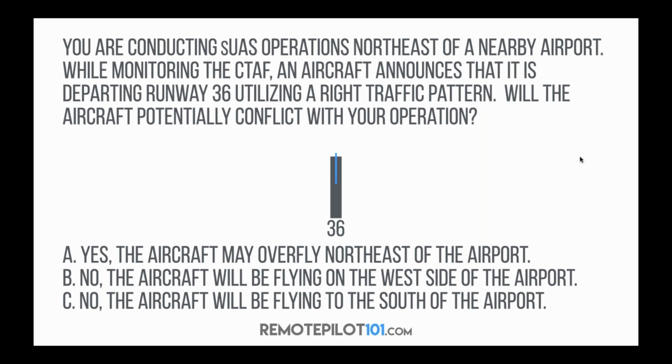So this manned aircraft takes off, runway 36. He's utilizing a right traffic pattern, as we learned. So he's going to turn right crosswind. He's then going to turn right downwind, right base, and then finally he's going to turn final. We are doing our operations out to the northeast of this nearby airport. Do you think there's any potential conflicts? Again, it's totally dependent on what we're actually doing, but the correct answer is, you can see it here, yes, the aircraft may overfly to the northeast of the airport.